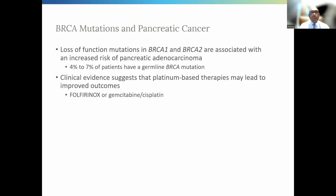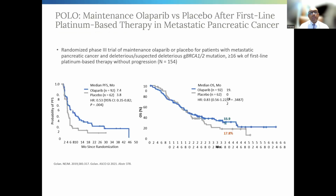So based upon the BRCA mutation, what we know is that up to about 7% of patients may have a germline mutation. In other words, they harbor that from just hereditary penetrance. And initial data retrospectively showed that there was benefit in patients receiving these drugs following either FOLFIRINOX or gemcitabine and cisplatin. Next slide, please.